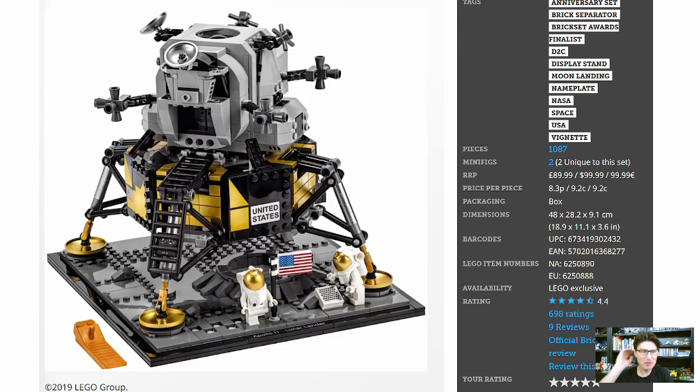And then my number 1 favorite set from this video is the Apollo 11 lunar lander. So iconic, and it is built so realistically compared to the real thing, and it's got all those drum lacquered gold pieces on it and a couple of nice minifigures, and it's at that perfect price point of $100. And therefore, that's my number 1.